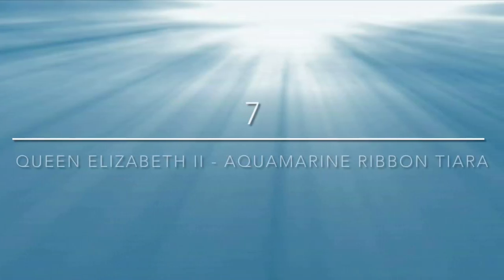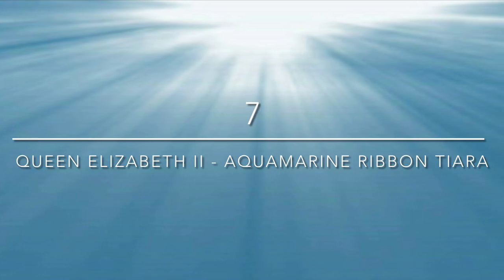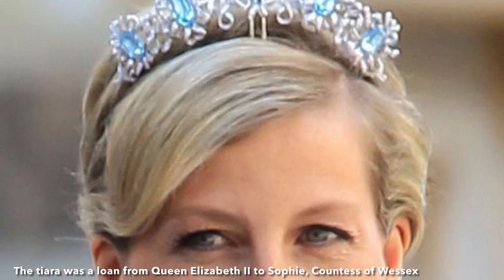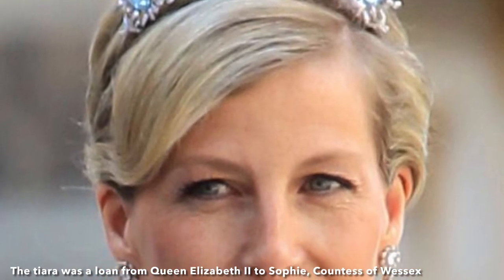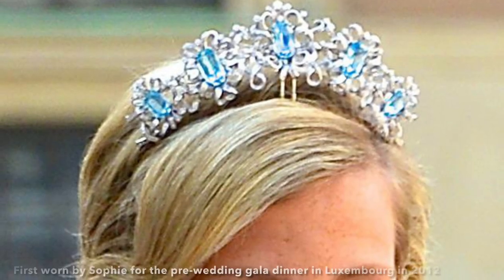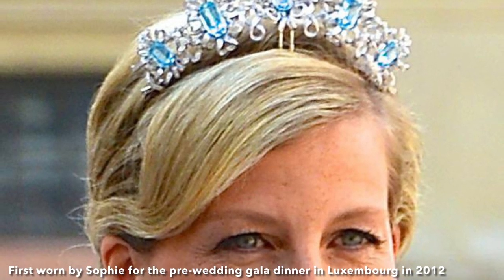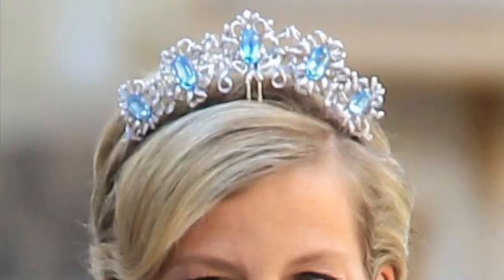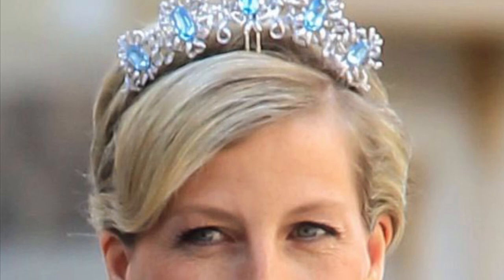Number 7 on this list is the Queen Elizabeth II Aquamarine Ribbon Tiara. Owned by Queen Elizabeth II of England, this tiara with 5 oval-shaped aquamarine gems mounted on a diamond-encrusted ribbon setting was loaned to Sophie, Countess of Wessex by Her Majesty. It was first worn by the Countess of Wessex at a pre-wedding dinner of the Hereditary Grand Duke of Luxembourg back in October 2012.